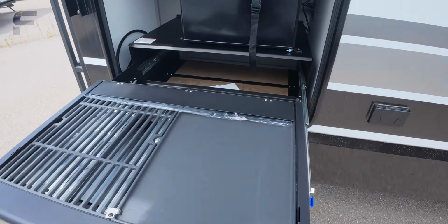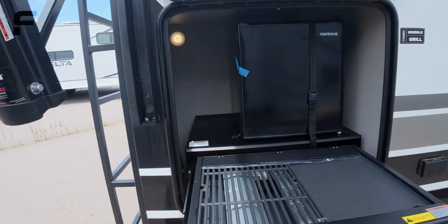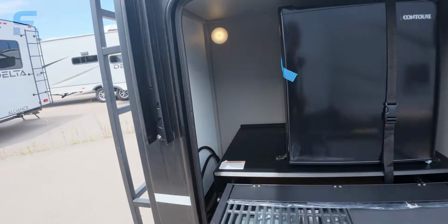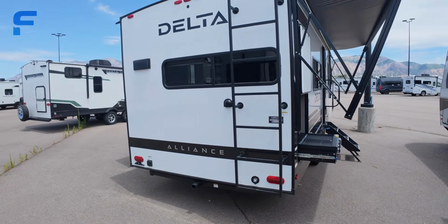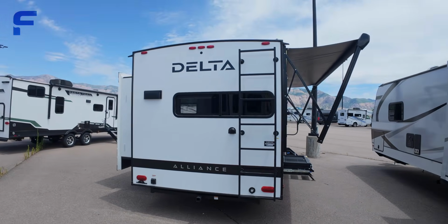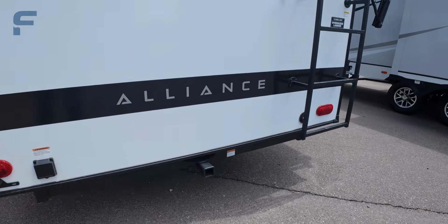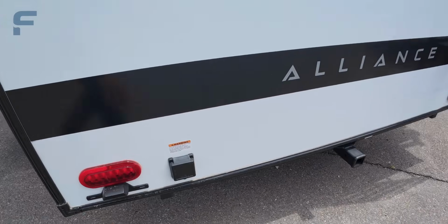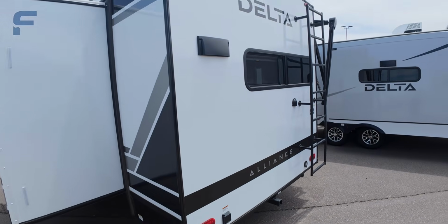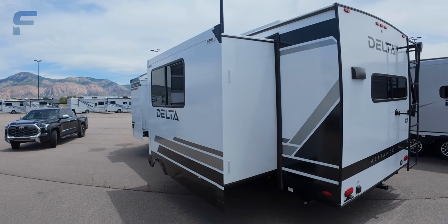So really like that. Slide back like so, and then slide back into that space. Anything else underneath here? Just a light there, it looks like, and it does come with a propane quick connect line. Ladder to get up onto the roof, 400-watt solar panel up on the roof, and 2 Furrion air conditioners. Has the accessory hitch along the back, so it's rated for 300 pounds back here, 50 amp power connection. Everything back here looks pretty much the same. Prep to add a backup camera, and that is pretty much it.